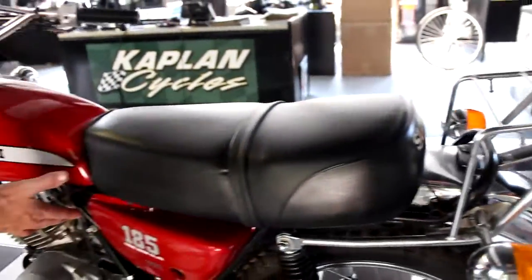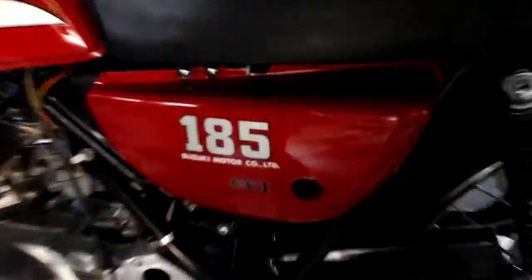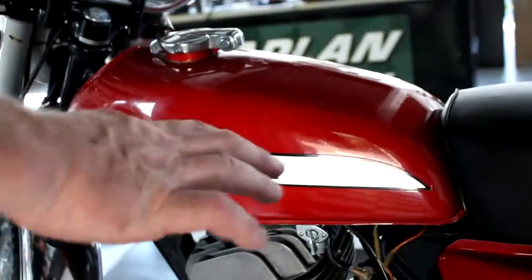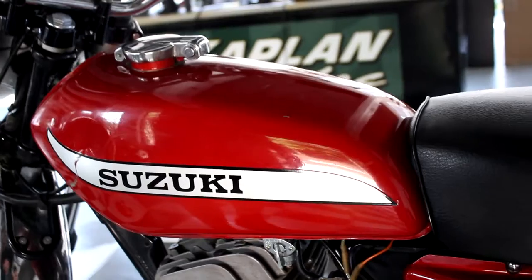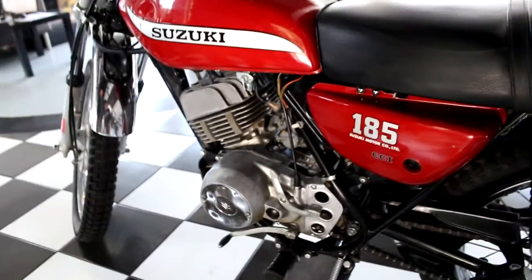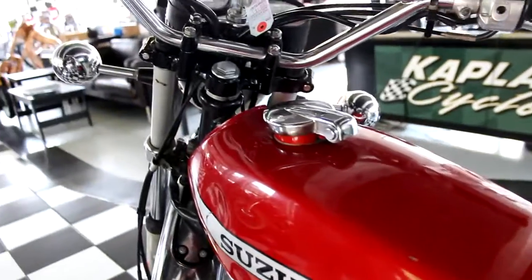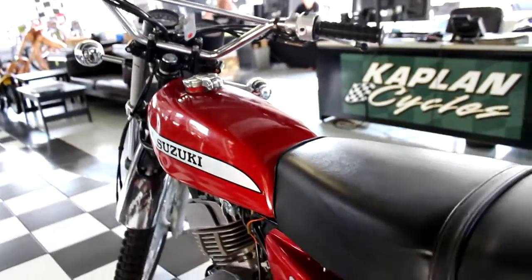The air box was cleaned, the air filter was cleaned, and the whole carburetor gas system is completely reconditioned. That's why it runs as good as it does. The oil injection was adjusted and tested. Everything's working beautifully on that. The whole bike was clean from top to bottom. The chain was adjusted and lubed.